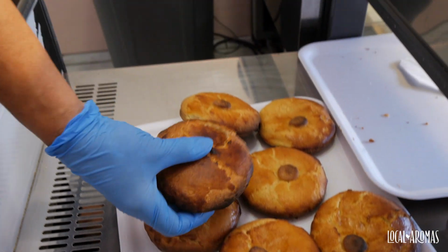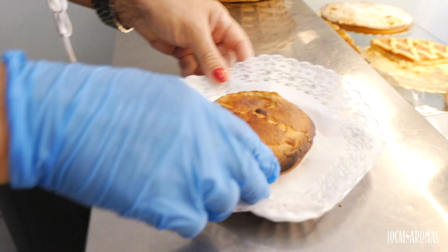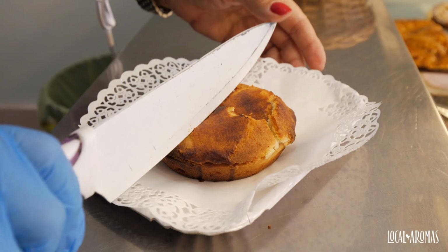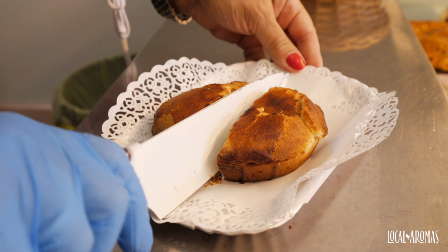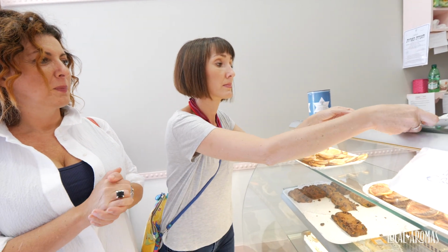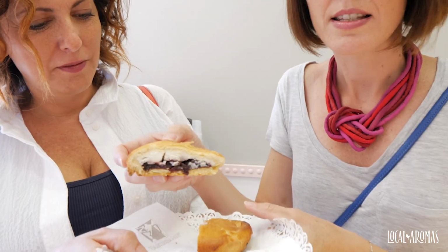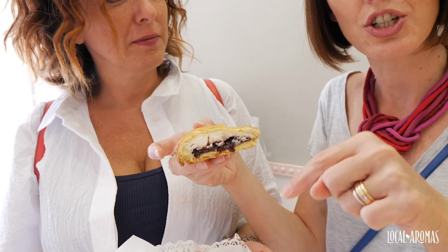What we're having is called crostata di ricotta e visciole, and it's a tart stuffed with ricotta and sour cherries. Look, it is stuffed. It's delicious and it's traditional of the Roman Jewish cuisine.